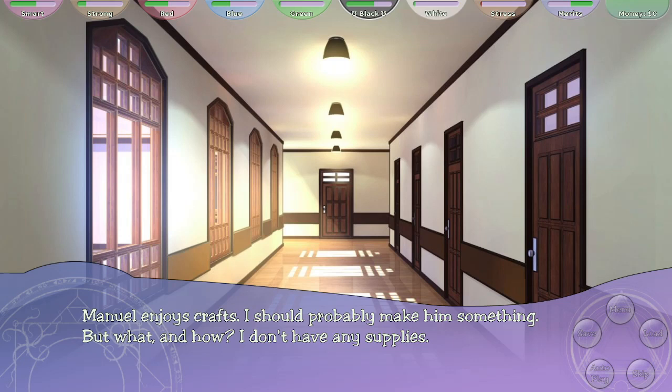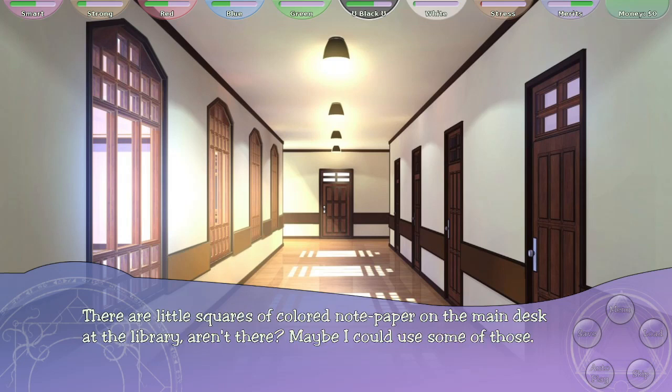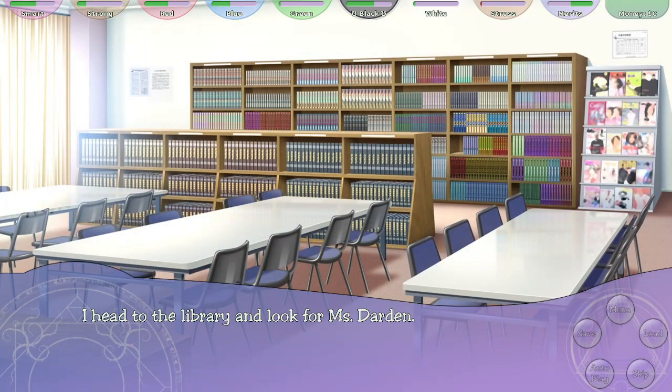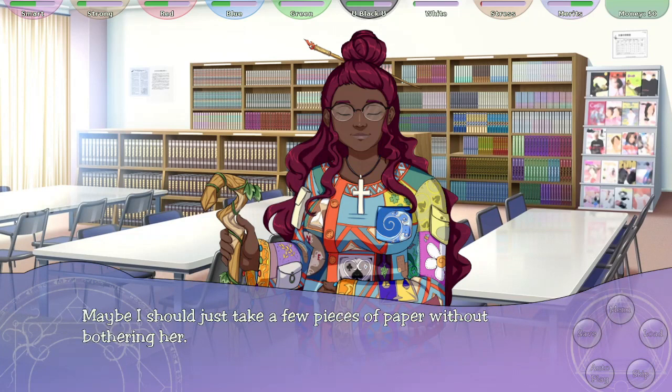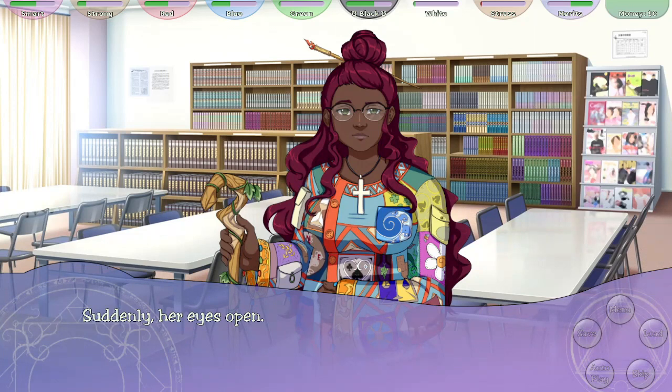But what and how? I don't have any supplies. There are little squares of colored notepaper on the main desk at the library, aren't there? Maybe I could use some of those. I head to the library and look for Miss Darden. She's sitting behind the desk, but she appears to be asleep. Maybe I should just take a few pieces of paper without bothering her.